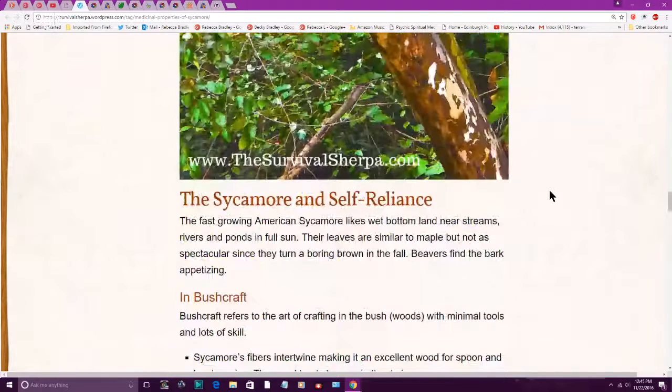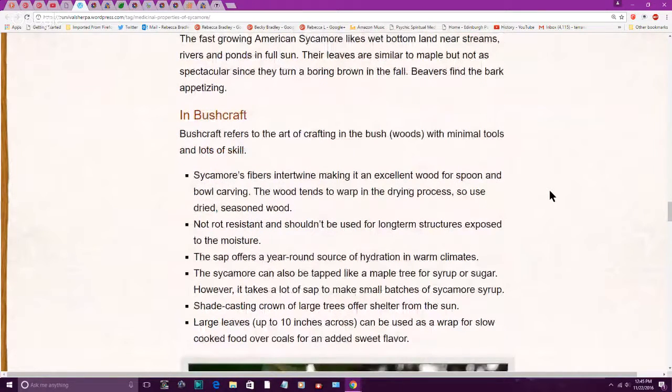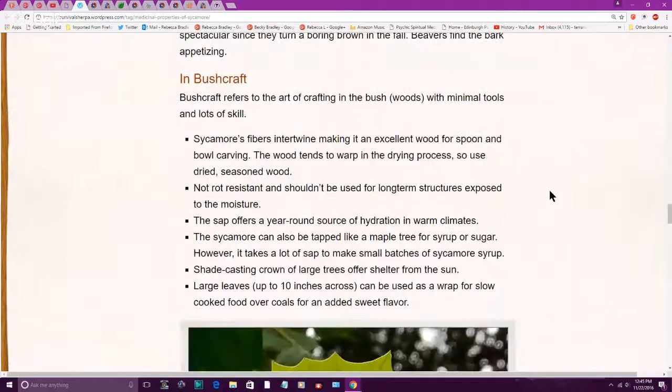Here we go. The sycamore self-reliance. The fast-growing American sycamore likes wet bottom land near streams, rivers, ponds, and in full sun. Their leaves are similar to maple, but not as spectacular since they turn a boring brown in the fall, and the beavers find the bark appetizing. Bushcraft refers to the art. We know what bushcraft is. Sycamore's fibers intertwine, making it an excellent wood for spoon and bowl carving. The wood tends to warp in the drying process, so use dried, seasoned wood.